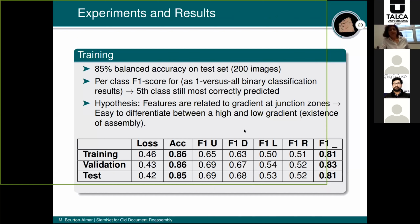So what have we obtained with that? We have obtained a good result, 45% of accuracy for 200 images. We use the F1 score for each one because it is considered better than the current way to do accuracy when we have imbalanced classes. The hypothesis that we can assume when we display this result is that the features that we extract are related to gradient at the junction zone, and so it is easy to differentiate between high and low gradients at the border of the patch.